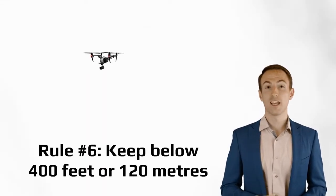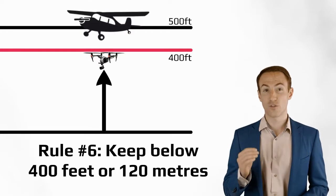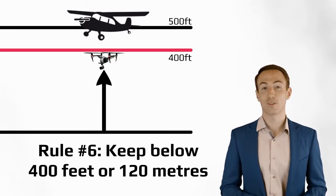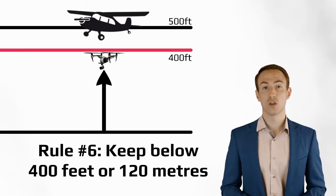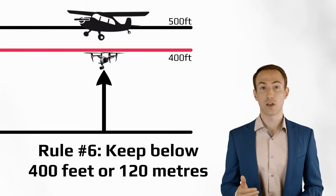The maximum height that we can fly above the ground or water is 400 feet or 120 meters. The reason for this is that manned aviation extends down as far as 500 feet. This leaves a 100-foot buffer. This is a very important rule, as manned aircraft can sneak up pretty fast, and our drones usually don't descend very fast. Both myself and Eachine have nearly hit drones which were flying too high when we were flying fast military aircraft. The rule is 400 feet or 120 meters above the position where the drone is flying.